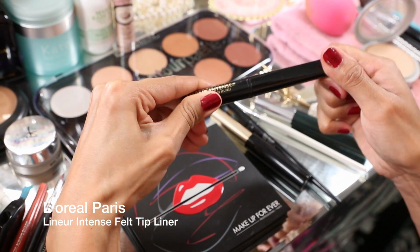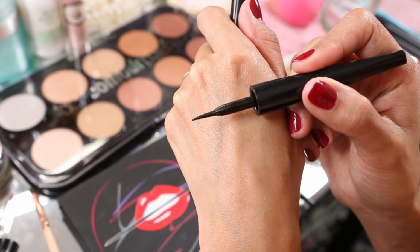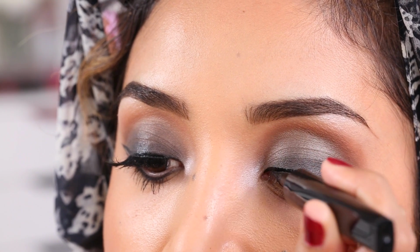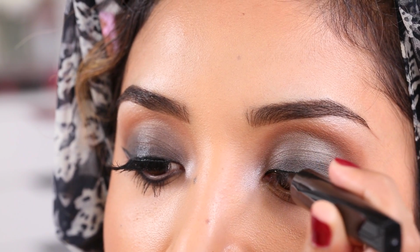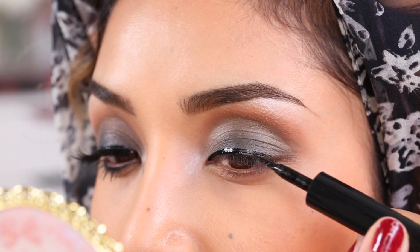So now comes the important step. This is the eyeliner, and I would really highly recommend a felt tip eyeliner. I always use my L'Oreal Paris felt tip liner, but as long as it's a felt tip, you can definitely have a lot more control.